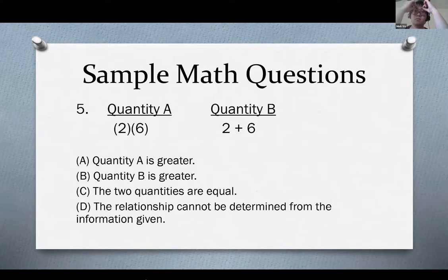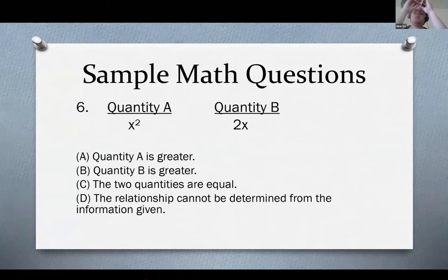So if this was actually a question put in front of you, the correct answer choice would obviously be A, as I see in the chat, because 2 times 6 is 12 and 2 plus 6 is 8 and 12 is always bigger than 8, but they won't usually be this straightforward. Instead, you might see something like this one. Okay. So in column A, we have X squared. In column B, we have 2X. If you're faced with a question like this and you don't automatically know the answer off the top of your head, don't be afraid to pick numbers to plug in and solve.